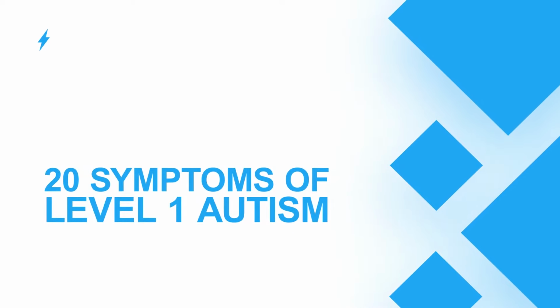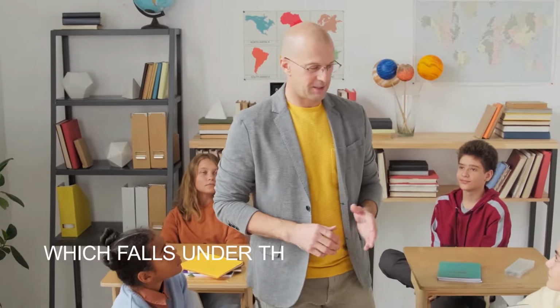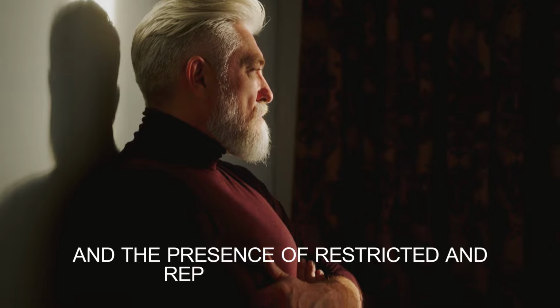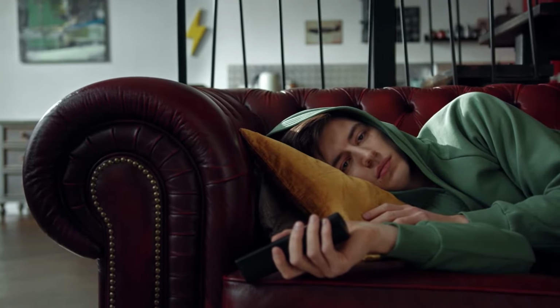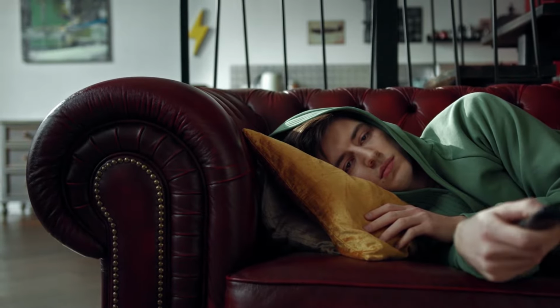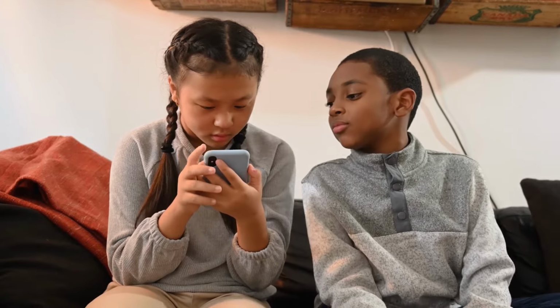20 symptoms of Level 1 autism. Level 1 autism, which falls under the broader category of autism spectrum disorder, ASD, is characterized by mild to moderate impairments in social communication skills and the presence of restricted and repetitive behaviors. These individuals often display symptoms that may be subtle but still significantly impact their daily lives. Here, we'll explore 20 detailed symptoms commonly associated with Level 1 autism.